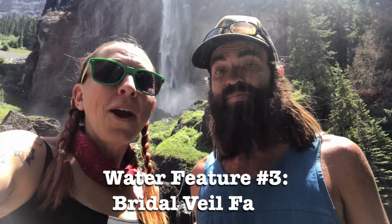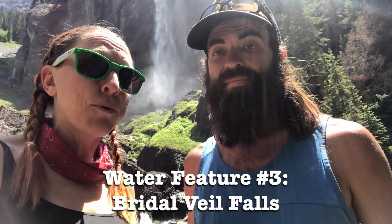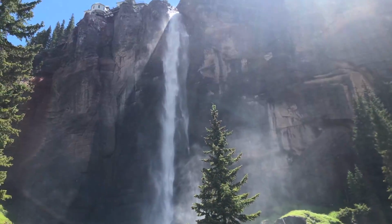All right, here we are at the base of Bridal Falls. You can drive right up. It's about halfway up the road. If you park your truck close enough, it's a good way to wash it off because there's a lot of spray coming off the falls. So also, we haven't showered in about 2 weeks, so this is probably good for us.